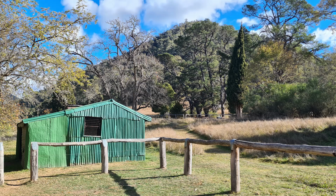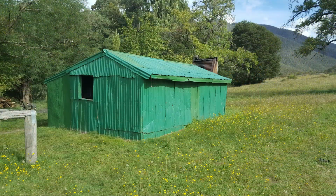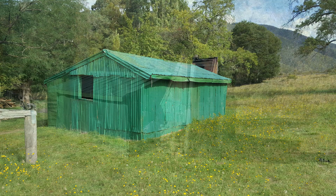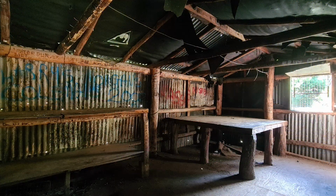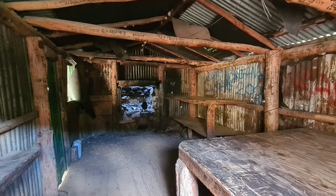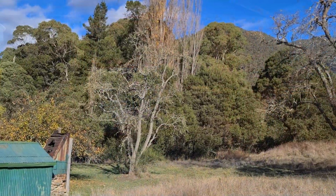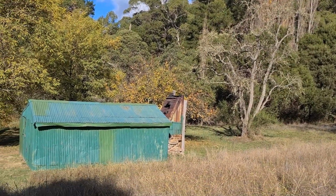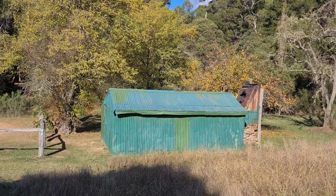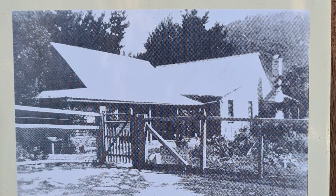We finally arrive at the Wonnangatta Station, and here's a good look at the Wonnangatta Hut. The station had been established in the 1860s by Oliver Smith, a North American who came across the valley while prospecting for gold. Here's a picture of the old homestead that burnt down in 1957.